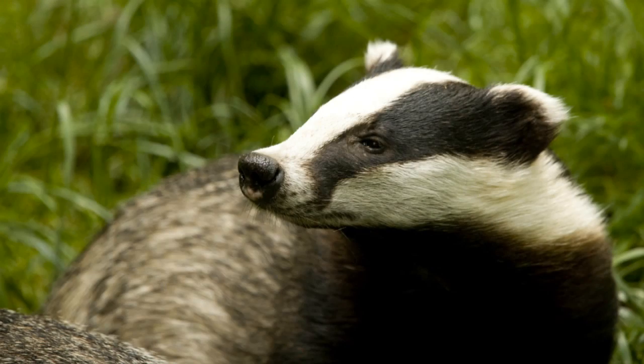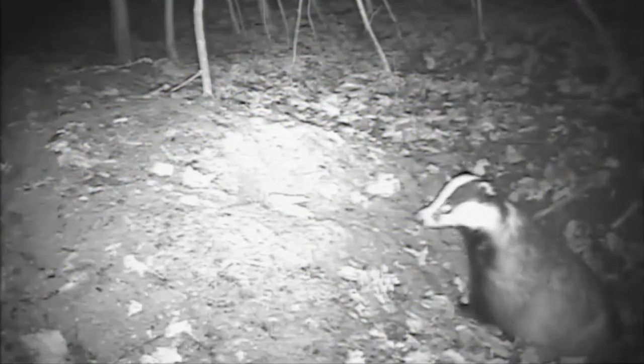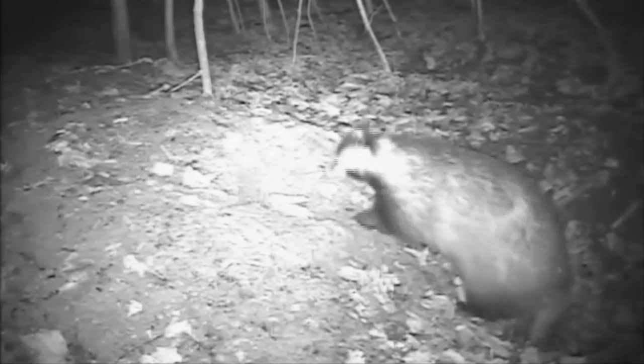Badgers are generally nocturnal, typically emerging from the set at dusk. They're active all year round, but less so in winter, both in terms of time spent above ground and distance that they travel while out.